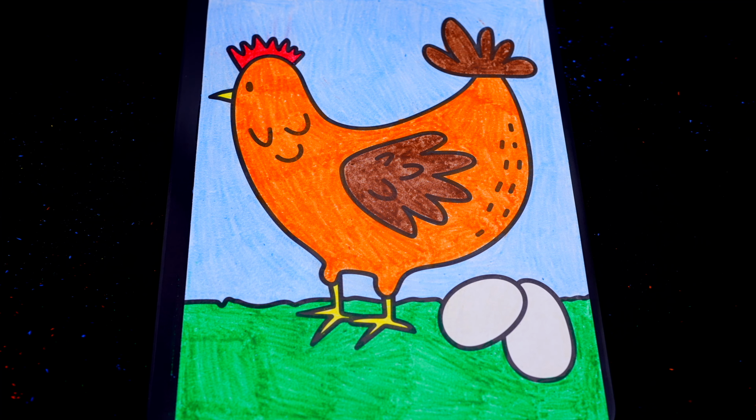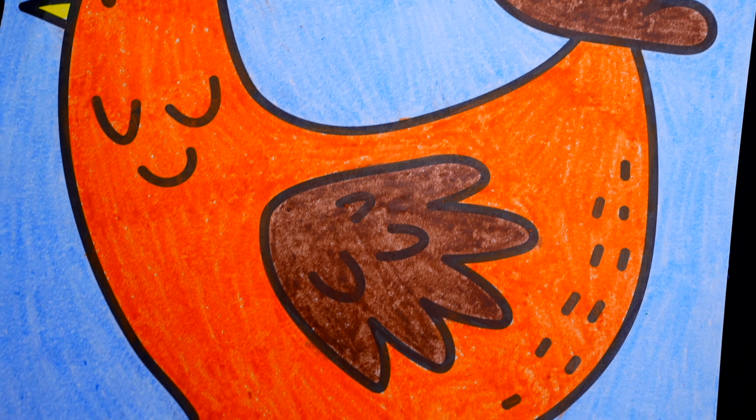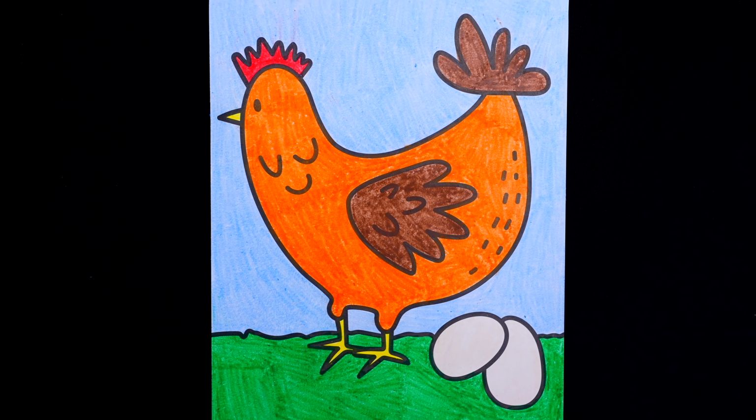Okay, I'm all finished. Wow, this picture turned out so cute. I love all the pretty colors of the chicken's feathers. This is one beautiful bird.